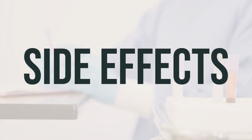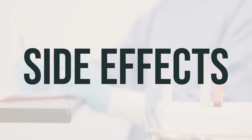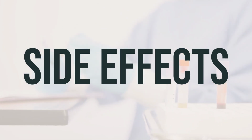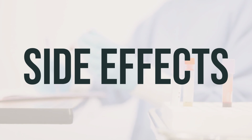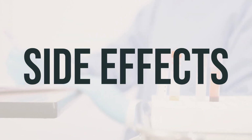In rare cases, this medication may cause a severe intestinal condition due to a bacteria called C. difficile. If you develop persistent diarrhea, abdominal pain, or notice blood or mucus in your stool, contact your doctor immediately. Do not use anti-diarrhea or opioid products as they may worsen these symptoms.